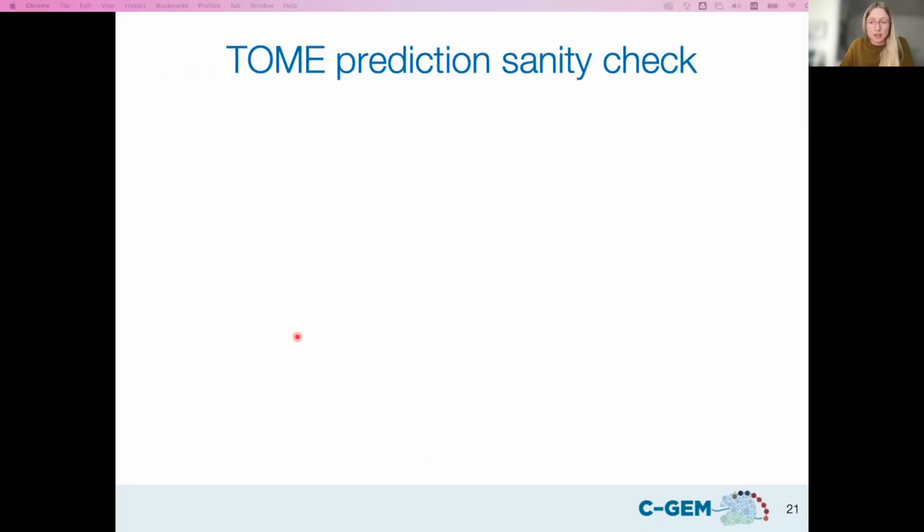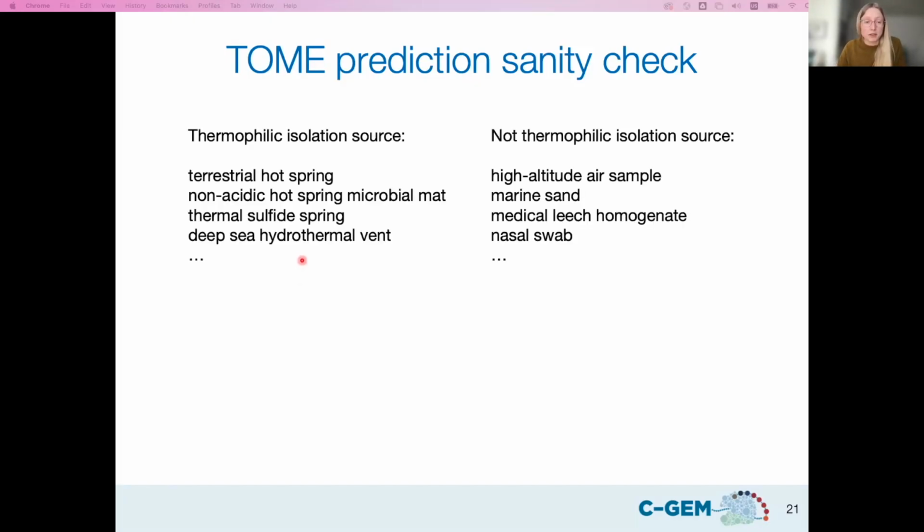at the isolation sources for each genome. This is something provided in the GTDB. On the GTDB, most species have genomes with an isolation source associated with them that says where the sample came from. And so if a predicted new thermophile is coming from an environment like a hot spring or hydrothermal vent, then we can be reasonably sure that the prediction seems correct. Versus if it came from an isolation source like sand or nasal swab, then maybe it's not actually a thermophile.